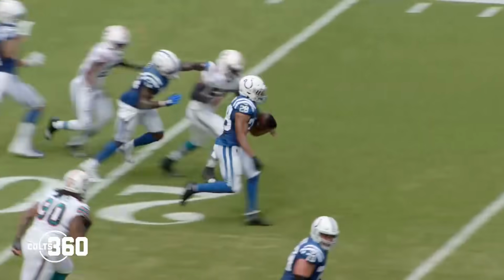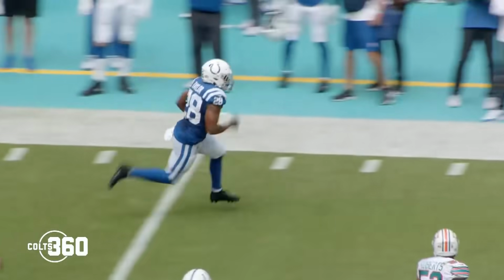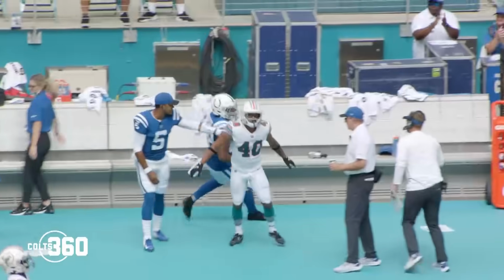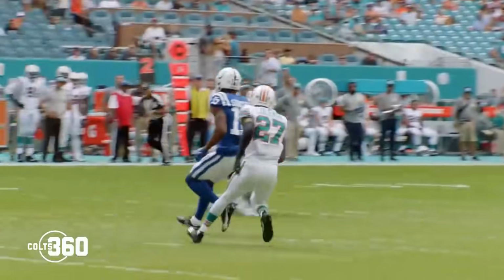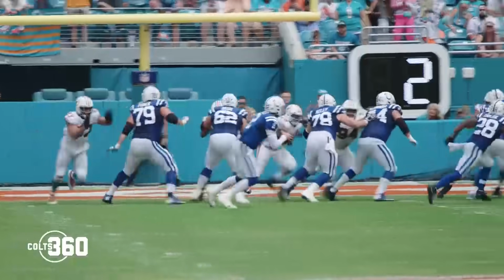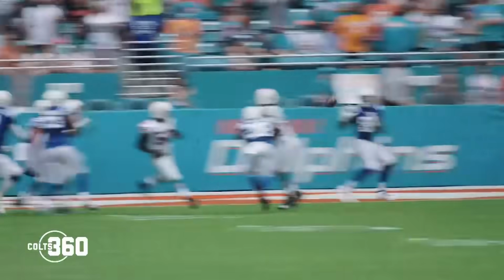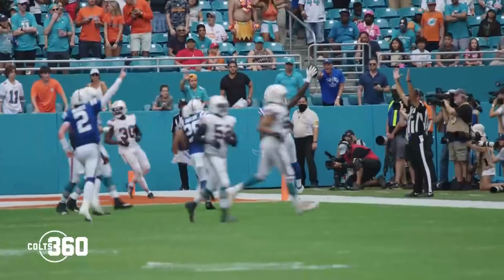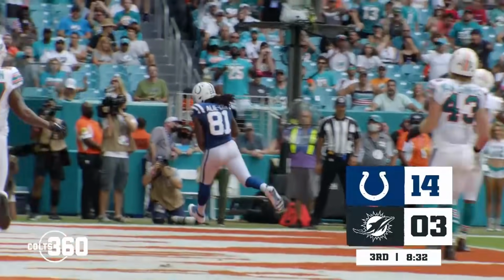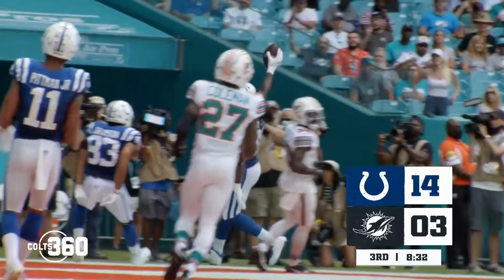Here's Jonathan Taylor breaking free again. Taylor sprinting up the sideline. The longest run of the season for Jonathan Taylor. Wentz to pass, rolls to his right, throws upfield, wide open is Mo Alie-Cox. Yes, sir. Touchdown. I-N-D-Y. The tight end, Mo Alie-Cox.